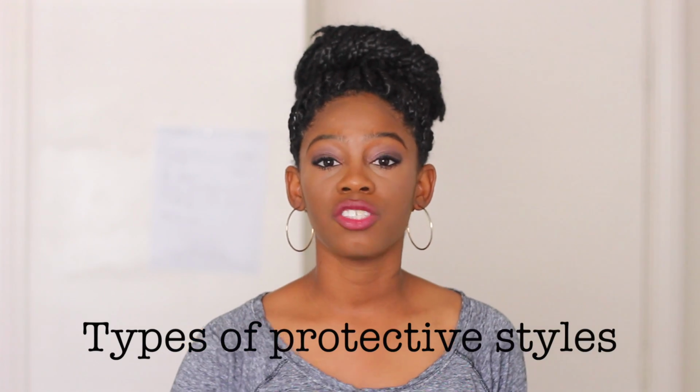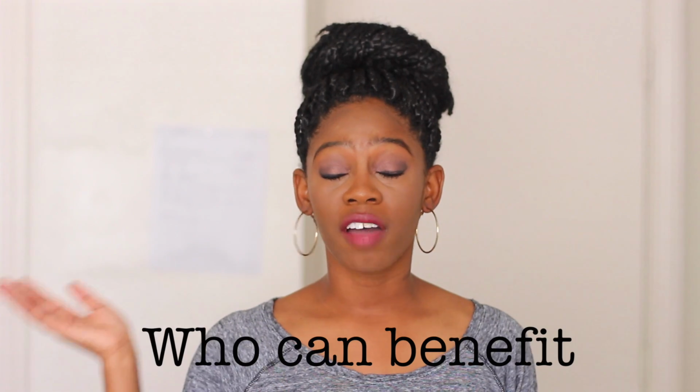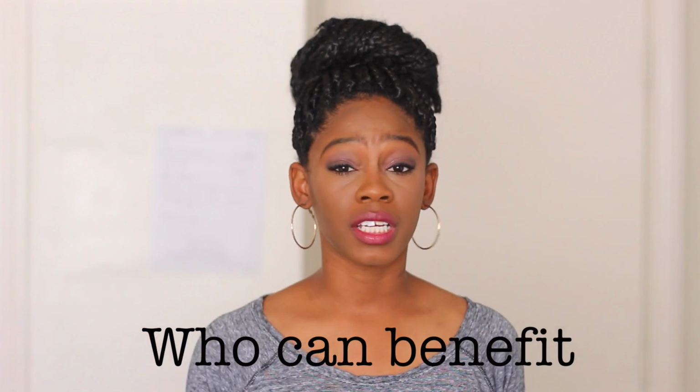You can do braids, you can do wigs, you can do sew-ins, you can do updos, you can twist your own hair, your natural hair, and whatever. Those are protective styles. Just something that can keep you from always being in your hair, protects your hair from the environment and things like that. Who can benefit from protective styling? Those who have busy lives typically benefit a lot because they just don't have time to do their hair every day or every other day.